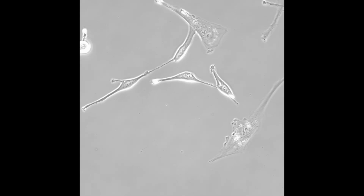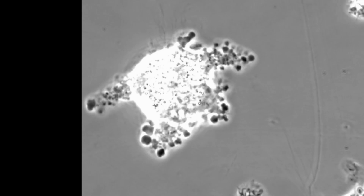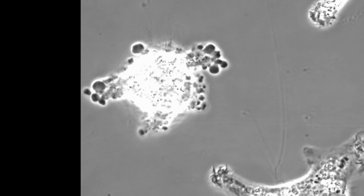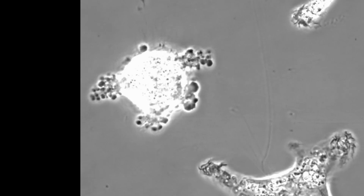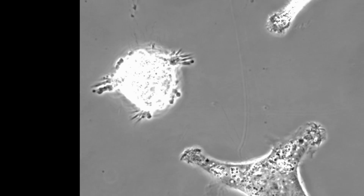And what if you could take a glance at their secret life, a hidden world inside you, where even death, as you see here, can be a mesmerizingly beautiful and precisely orchestrated event.